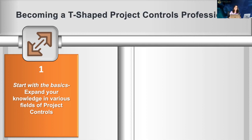Figure out really what areas you need to further expand on and get trained on that. That's really a very good way of doing it with the training.